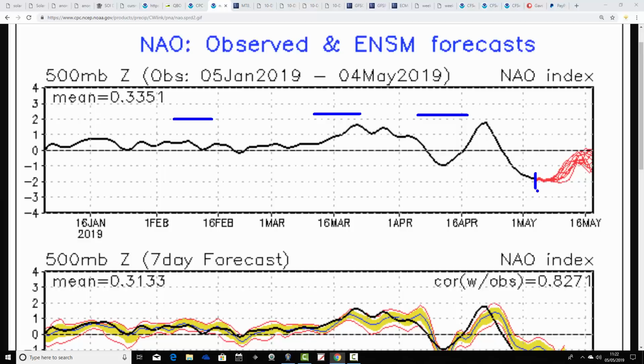So we started shifting towards a more negative phase of the NAO through early April, despite that uptick that we had just there. Generally trending downwards through April, and that's continued and accelerated during May. So where we are right now is very negative, actually, with the NAO. I'm not sure how long it's been since we've been this negative, but it must be a really, really long time. And the GFS ensembles are forecasting that we're going to stay in a negative phase of the NAO going through to the middle and even into the second half of May.